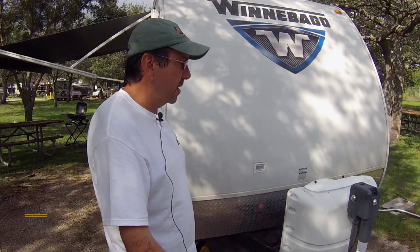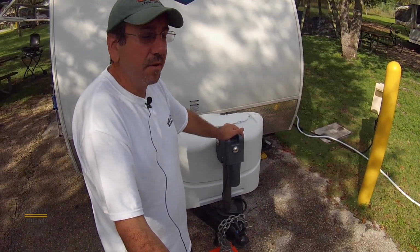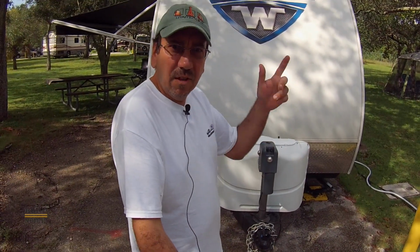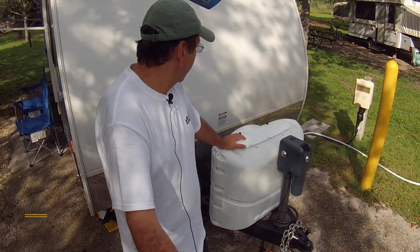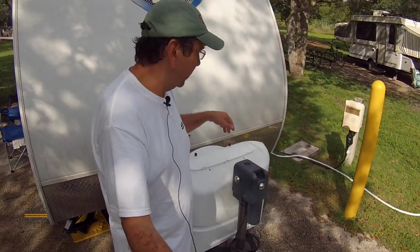Coming to the front, an essential: get a power jack. It's very important to get a power jack unless you want to sweat a lot when you're hitching and unhitching, and you saw that process in my previous video, so you know how it is. Here we have two LP tanks at 20 pounds each, so we have 40 pounds, and in 1 year we've only gone through one of the tanks, so they last a long time.